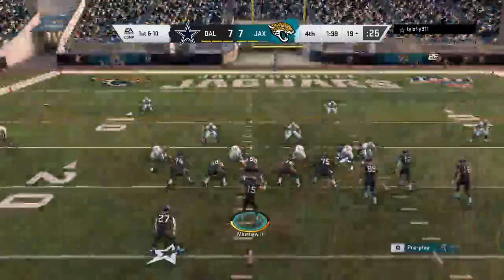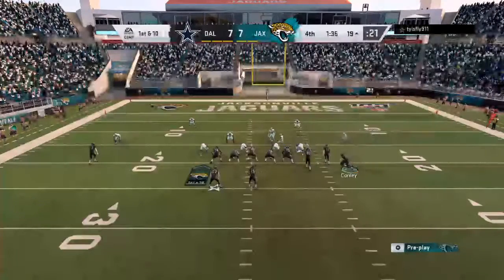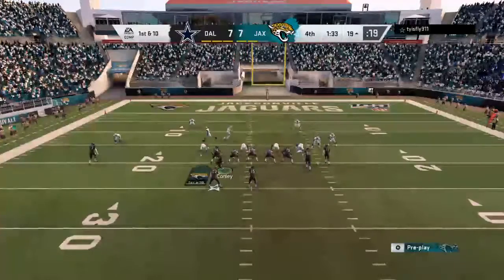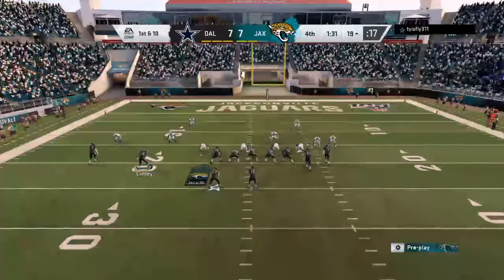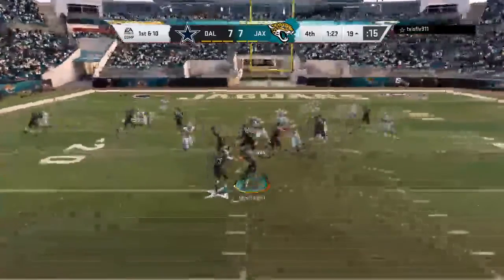Come on, set, 50, plant. Check right, check right. Now. Hey, one set. Check right, 50.